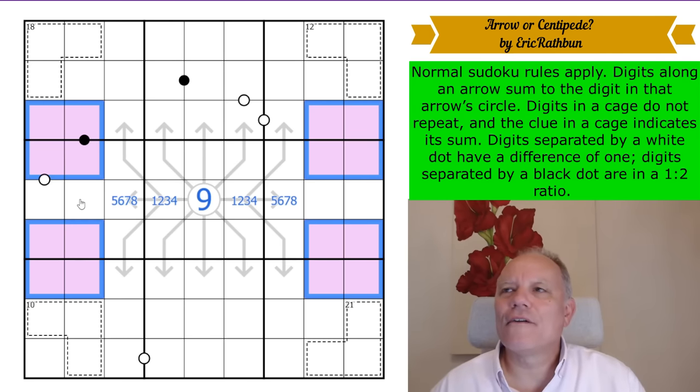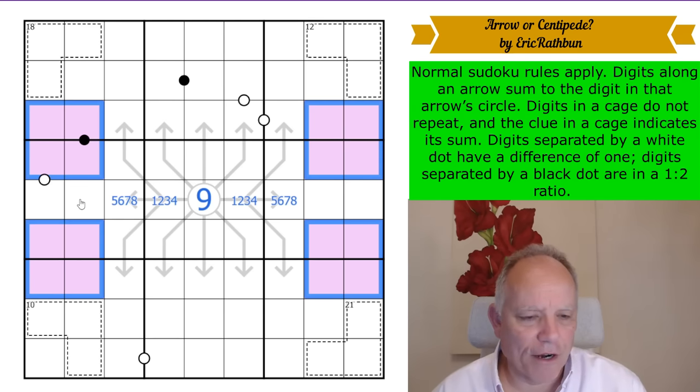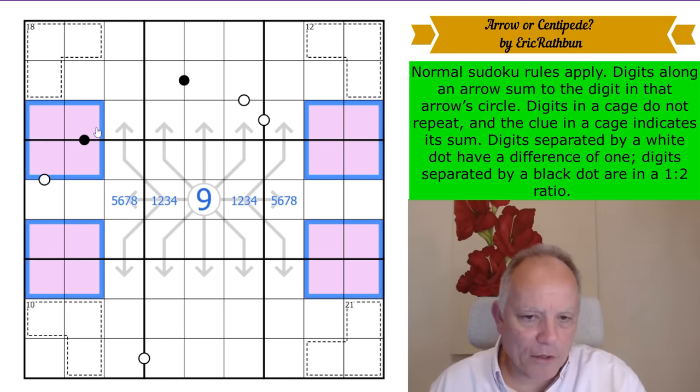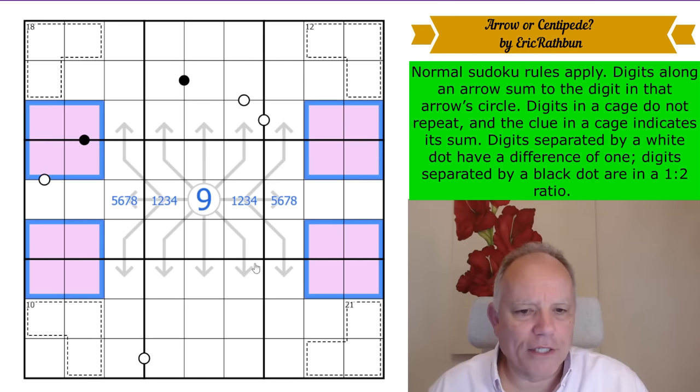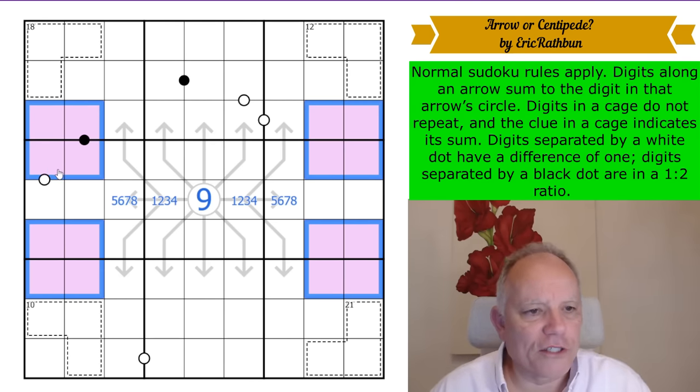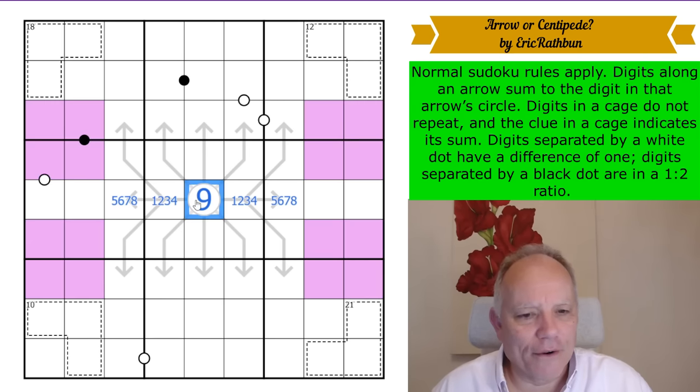This is not an arrow or centipede. It is a jellyfish that uses 4 different rows and columns. That is the technical Sudoku jargon for a position where, if you were just using 2 rows and columns to identify where 2 digits could be in one of 2 places, that would be an X-wing. If you use 3, it's a swordfish, and if you use four, it's a jellyfish. So this is not an arrow or a centipede, it's a blooming jellyfish, which explains the number of tentacles, perhaps.